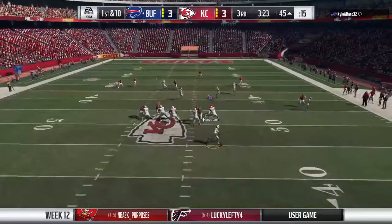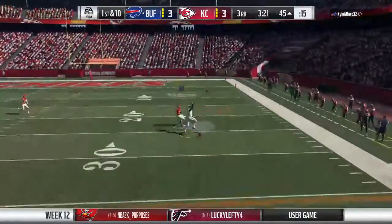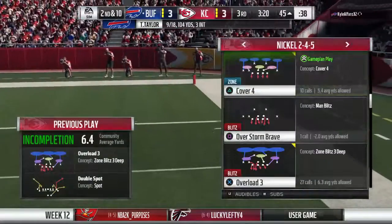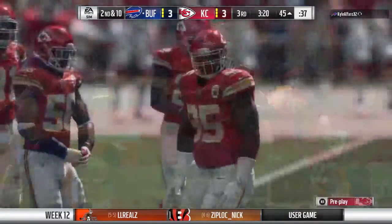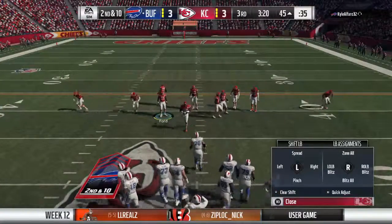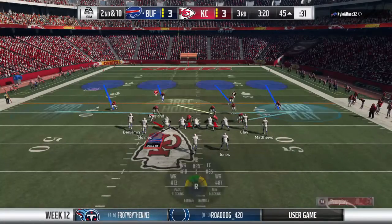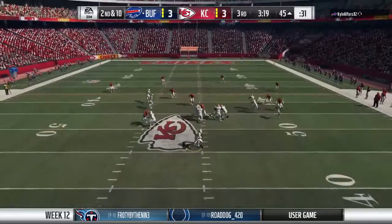Out of the gun, it's Taylor. Escaping the pressure right. It's incomplete. Took a shot, couldn't connect. Charles Clay was the intended target, and that'll bring up 2nd down. Well, pretty good coverage there, and both of these defenses have had good coverage throughout this one.